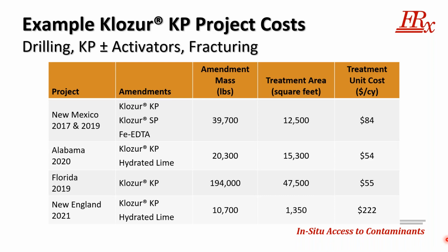And then cost. So the all-in treatment cost for the top 3 sites there is $54 to $84 per cubic yard. That bottom, a New England site, the cost there was around $222 per cubic yard. That's an interesting site. It's a very small treatment zone. Lots of logistical challenges at that site. So I'd say that one's a bit of an outlier, but we wanted to put it on there to give you a sense for how high the costs might get.